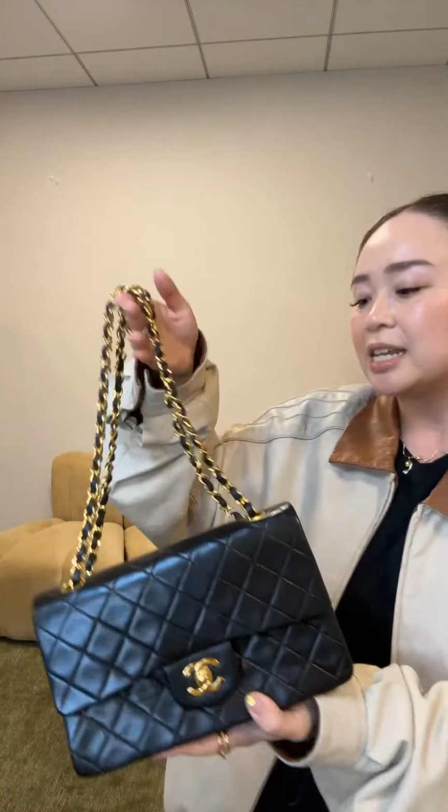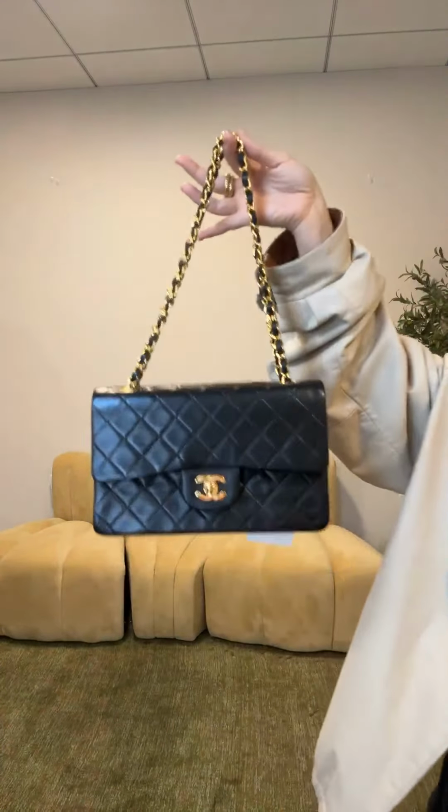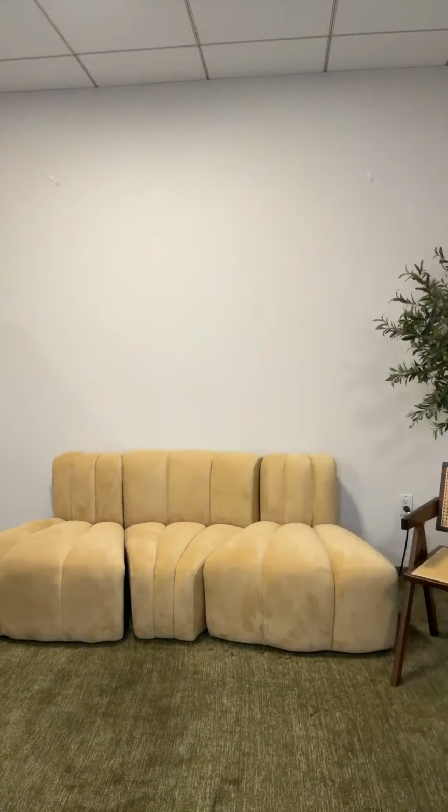Okay, so this bag, when she drops, it's a beautiful piece, again, made in the 90s. Her hardware looks fantastic, that gorgeous 24 karat gold gleaming. And this is going to drop at $44.99. $44.99 for the vintage Chanel small classic double flap.